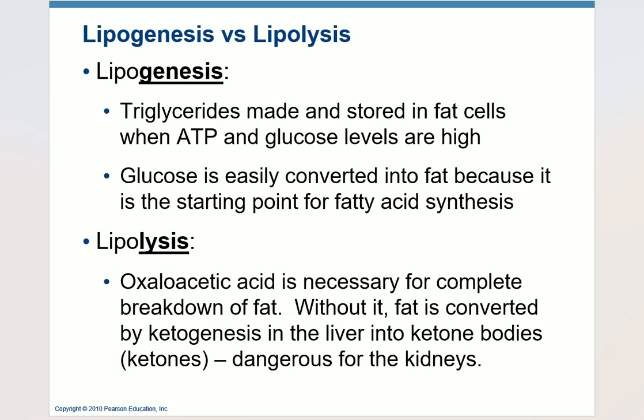So with too much sugar and starch ingestion, you are storing them here, making fats, right? Fatty acid synthesis. The specific lipid that you are making is a triglyceride. So unfortunately, the conversion of glucose to fat is a very easy process.